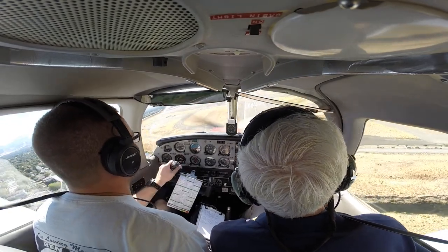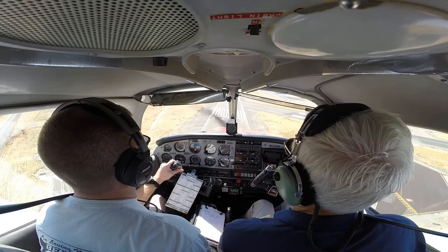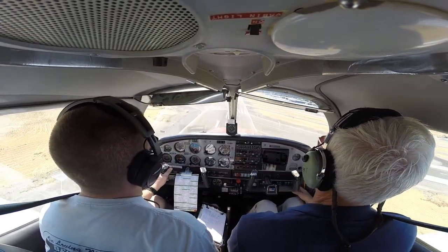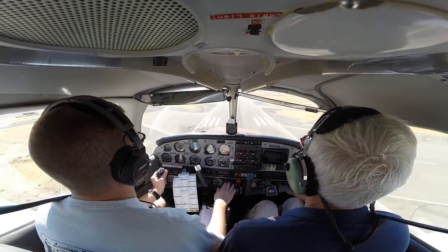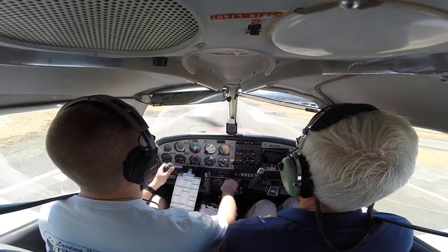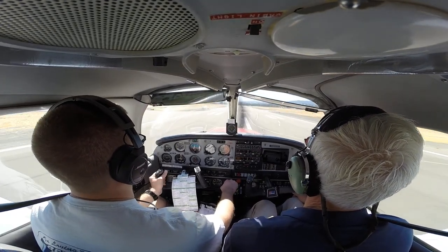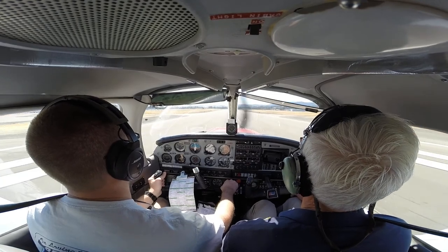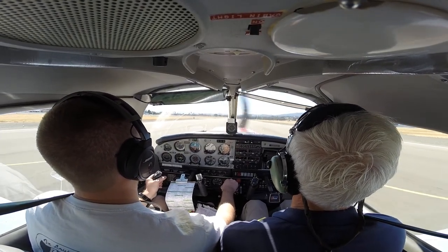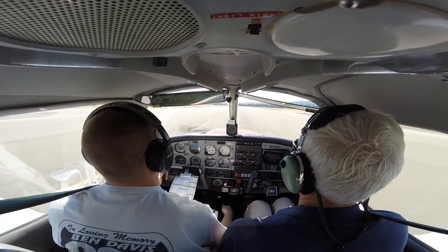There you go, yeah. It's really uncomfortable doing that, but that's the only drag you have, unless you open the doors, or door. There you go, full stop? Yeah, sure. Then you lower the flaps, that'll help.